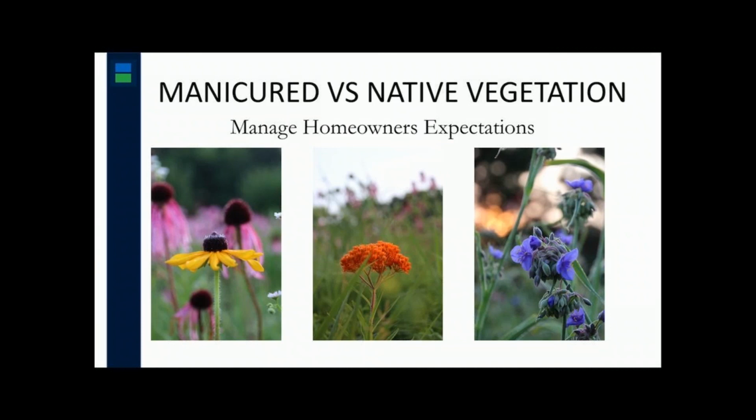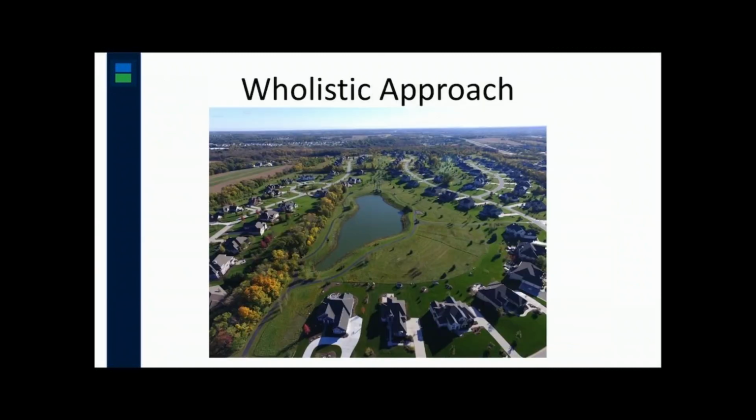The worst thing that can happen is they come in and mow it down and manicure it to the water's edge, which sort of takes away all that hard work of getting it to this point. But these native plants are exceptional at nutrient absorption before the water even gets to the pond, before it becomes an issue of dredging and further maintenance later on. So we tend to take a holistic approach to our stormwater management facilities.